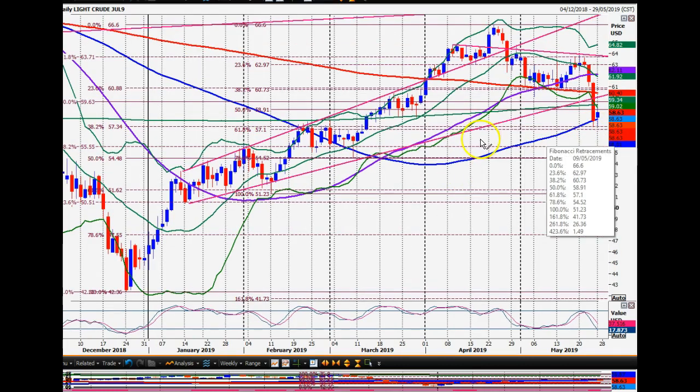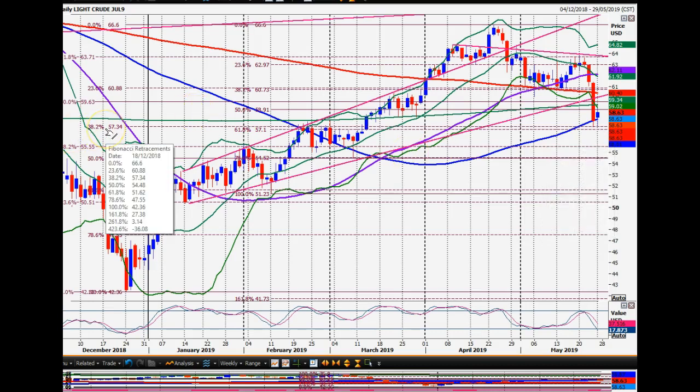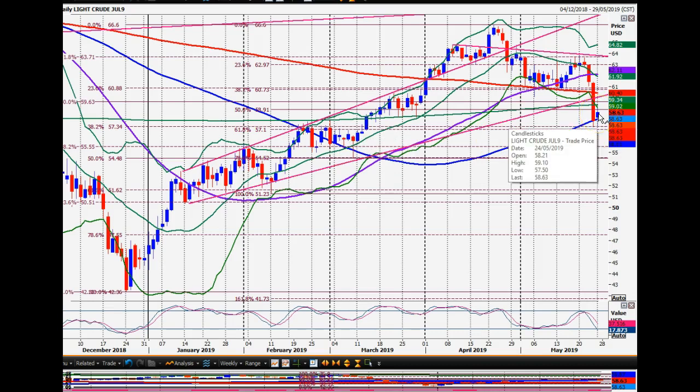Oil dipped to the little fib supports we've got down here around 57.35, 57.10, and we've had a small recovery on Friday. So fair enough, but as I said on the reports, I don't see a strong recovery. Maybe we can get, where did we get to? We got to 59.10. Okay, we got to the 500-day moving average, just below it, which is at 59.35.